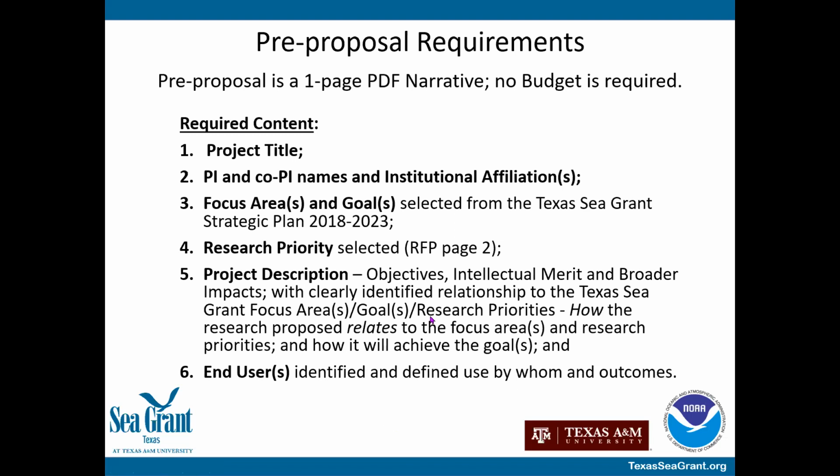So a one-page PDF narrative, with 6 items required as the required elements: the project title, your PI and co-PI names and institutional affiliations. And here we go, where Dr. Plotkin went into great detail of what we are needing you to address and to tell us in your one-page pre-proposal document. Tell us what focus area you have selected and what focus area goals you have selected from the Texas Sea Grant Strategic Plan.